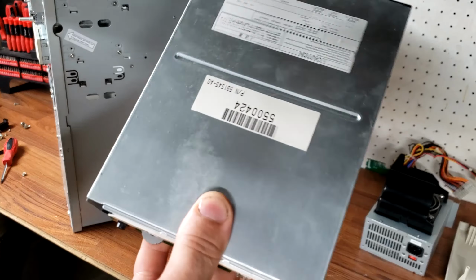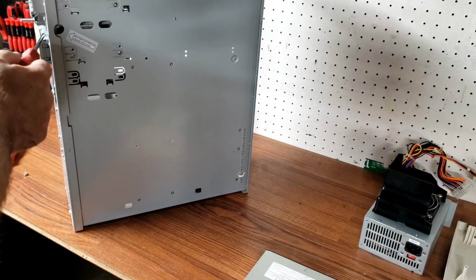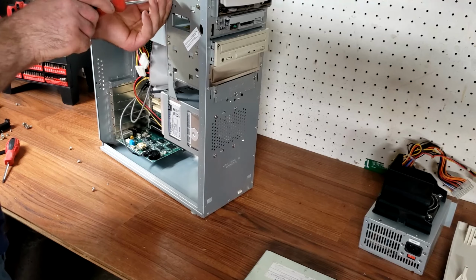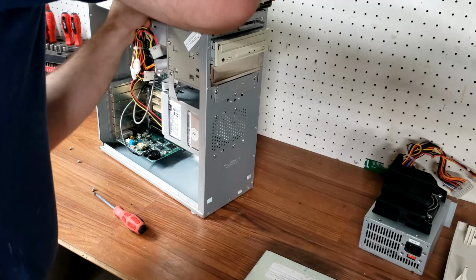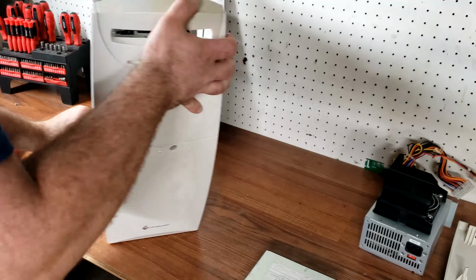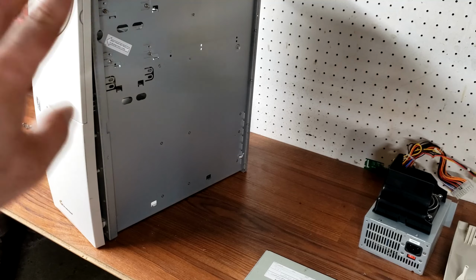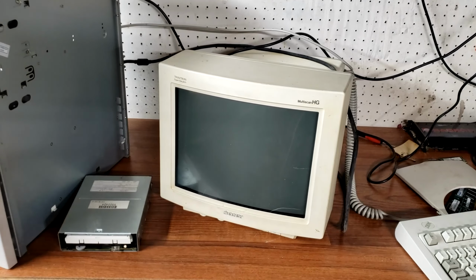Alright, so we got the defective drive out, the good drive in. I'm going to screw it together, swap the IDE cable from this generic replacement, and then I'm just going to plug it in and see what happens. All right, let's plug this thing into power and a monitor, and I want to see that disk drive working. Okay, so got my keyboard, monitor, computer. Let's plug it in and see what happens.